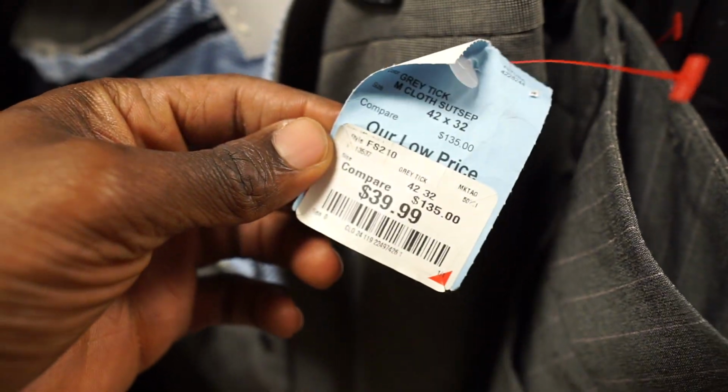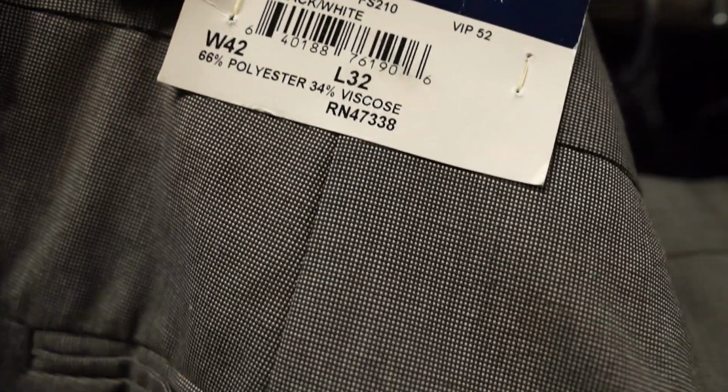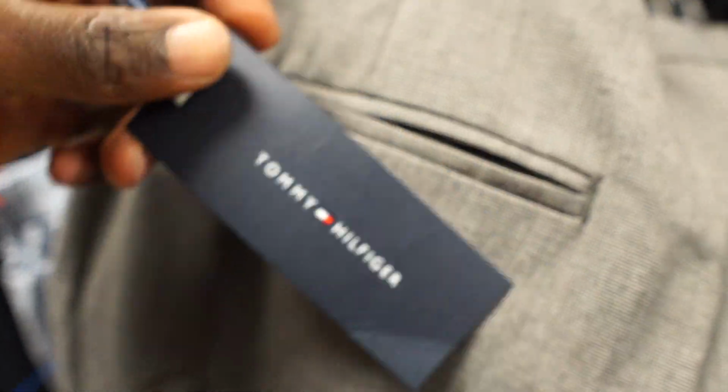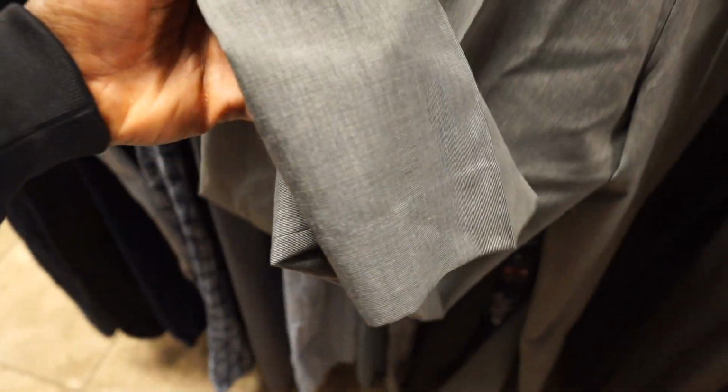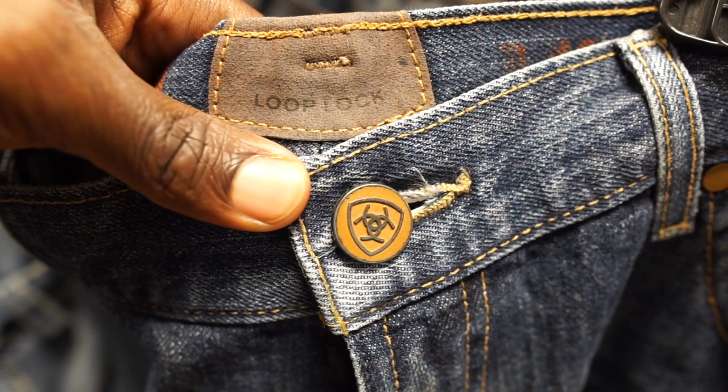Next, I found a brand new with tags pair of Tommy Hilfiger pants, and I sold a pair of these pants, very similar, for 39 bucks on Poshmark a couple months ago, and those were also brand new with tags. So I'm definitely going to be picking these up. It's kind of a no-brainer, especially since I have experience selling it. And if you guys can see, the size was a size 42 waist, and larger sizes always sell well for me. So I'm definitely going to pick this one up and try to list it on eBay and on Poshmark.